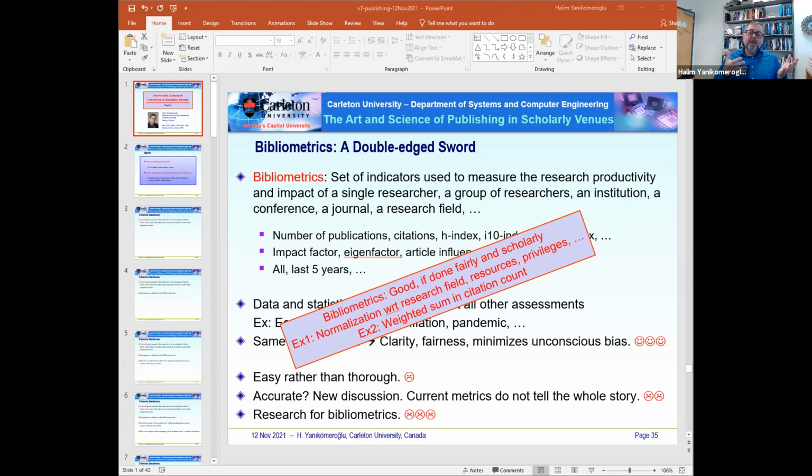In the current citation tracking, those papers get 1 point, 1 citation, but maybe they should have got 100 points, right? Because they really made a big impact. So this kind of weighted sum, I think, is important.